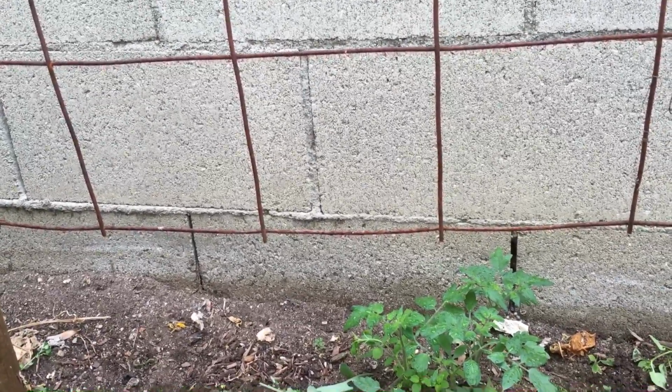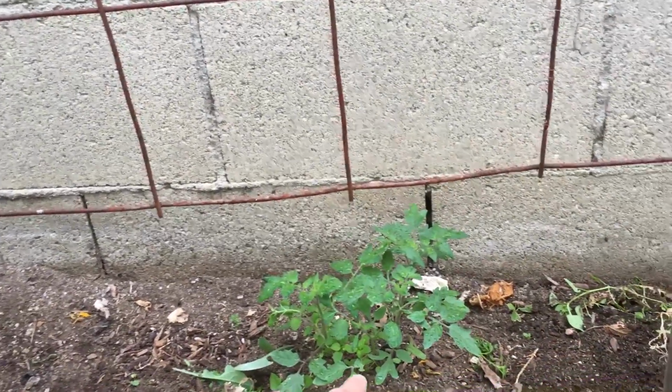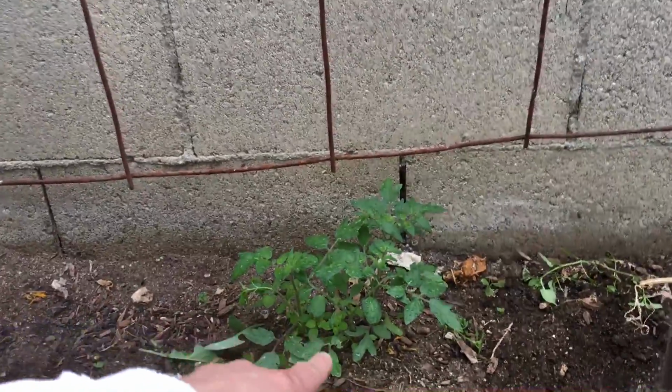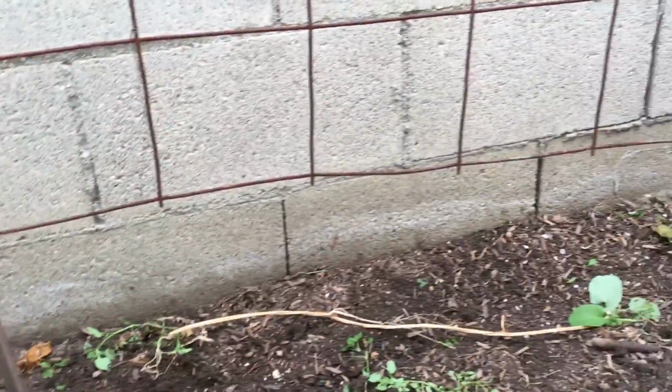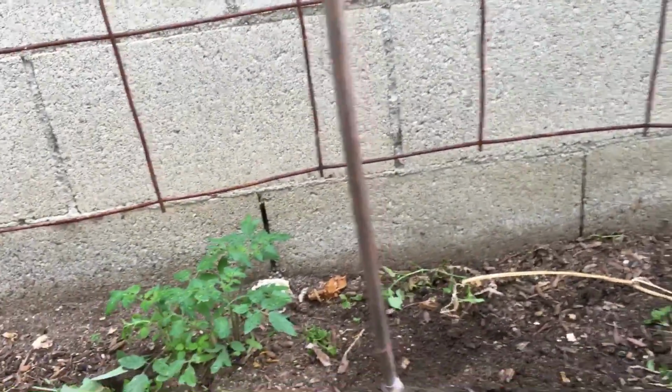I don't think we're gonna have a freezing temperature. So I will transplant some of this tomato. I think we have 4 of them here. So I'll transplant them out this season, so I don't have to buy the tomatoes.